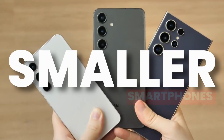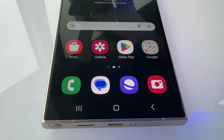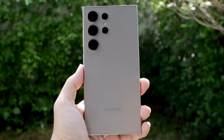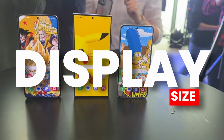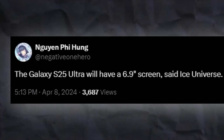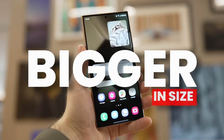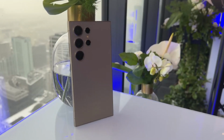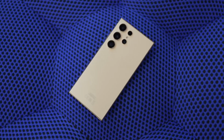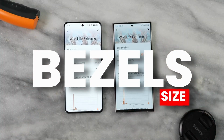The era of smaller smartphones is about to be over, and this will be a similar statement for the S25 Ultra or even the S25 base model. There is a source claiming a big display size increase on the S25 Ultra, and according to him, the S25 Ultra will feature a 6.9 inch display. This is slightly bigger compared to the Galaxy S24 Ultra, and this news is even confirmed by iUniverse. We also already got the first look of the S25 Ultra, which even confirms the bezel sizes.